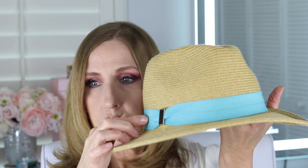I like the color of the band on here because it goes with a lot of the clothes that I personally wear. And the name of the brand is this. And like I said, if I can find it, I will find it for you. It's CAPELLI. It's by a brand called CAPELLI.